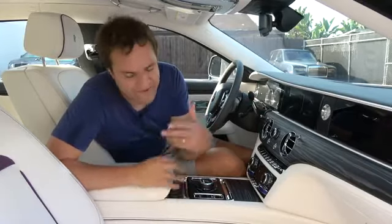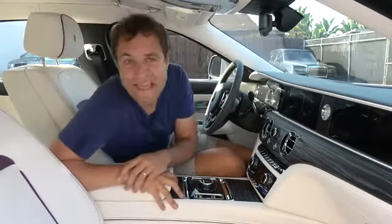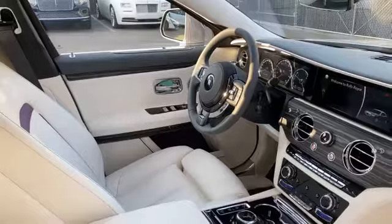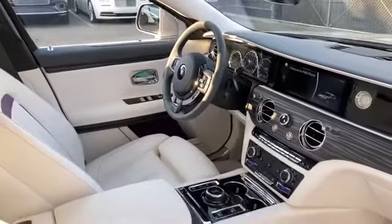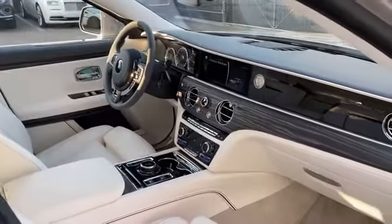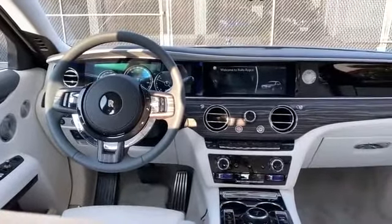And next up, an item that you have in the new Ghost that you also had in the old Ghost, and basically every Rolls-Royce model, is the sheer quality of this interior. Everything in here is beautiful. The materials are fantastic. The wood, it's all really nice. But you expect that from a Rolls-Royce. Of course, it's going to have nice stuff inside.